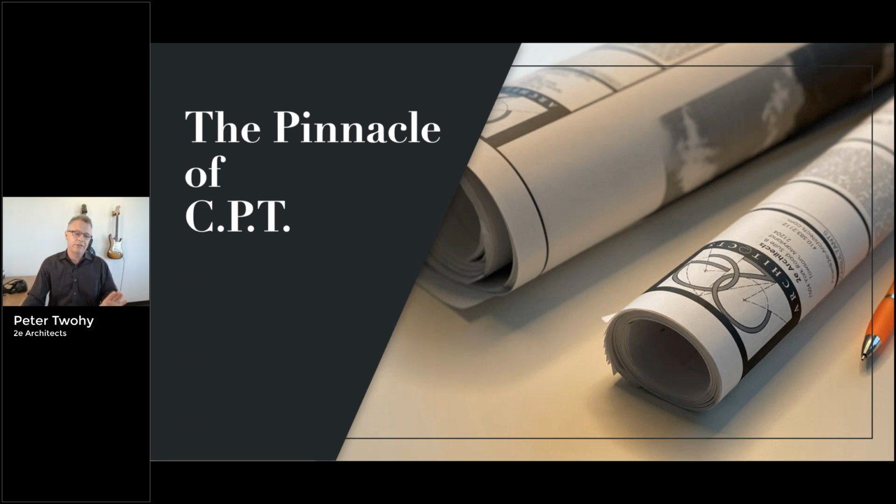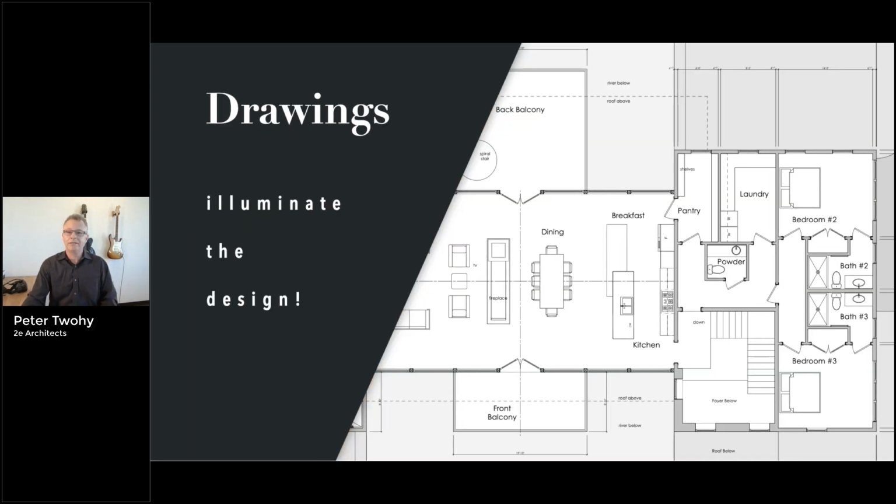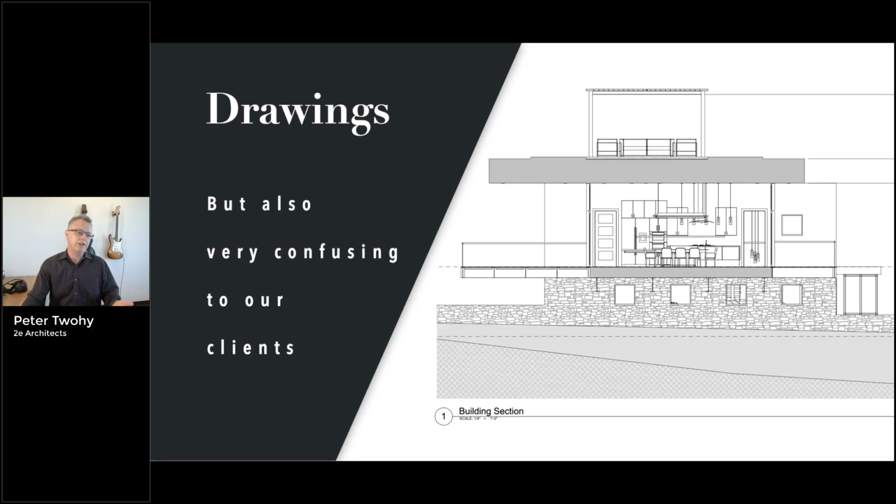And to be fair, yes, we do show them a lot of drawings. Drawings illuminate the design. That's what we do. We're architects, we make drawings. But we have to also admit that the drawings are very clear to us, but they're confusing, right, to our clients. And they certainly cause almost as much confusion as they illuminate the design, right? But before we get into that confusion, let's talk about something.